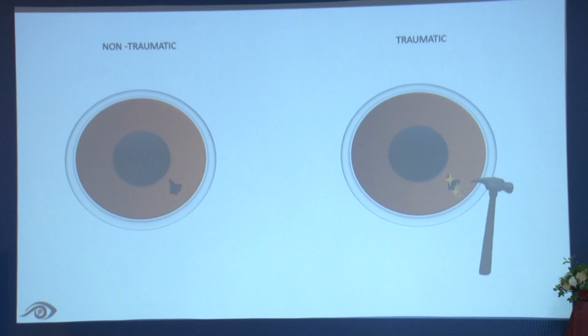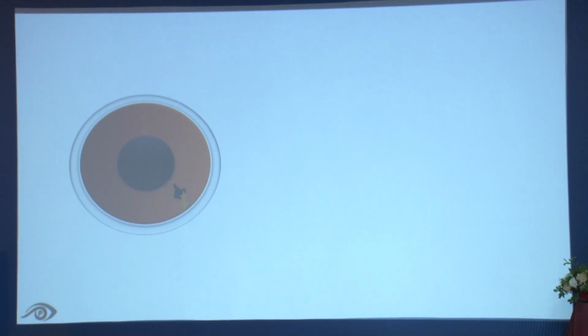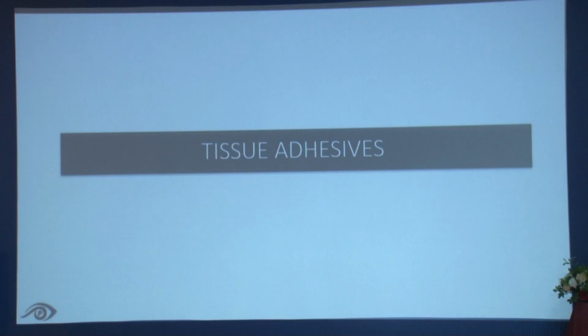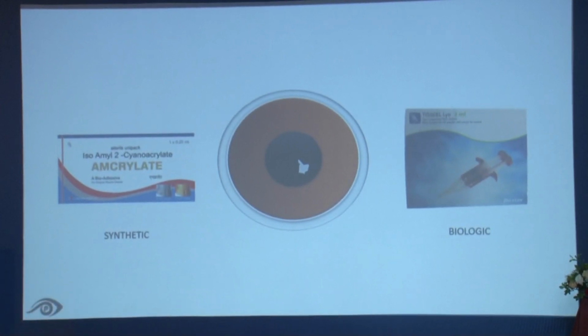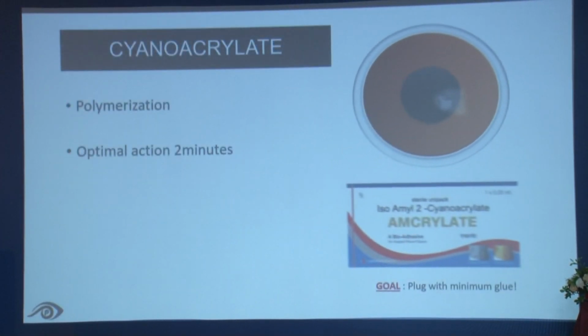So the perforation can be traumatic or non-traumatic. In that, it could be infected or non-infected. There are multiple causes for non-infected ulcer. And in location, it could be central, mid-peripheral, or peripheral. So multiple modalities are being tried. The first one I'll be discussing is the tissue adhesives. The most commonly used is the cyanoacrylate glue. I'll be discussing the cyanoacrylate and the fibrin glue as well.